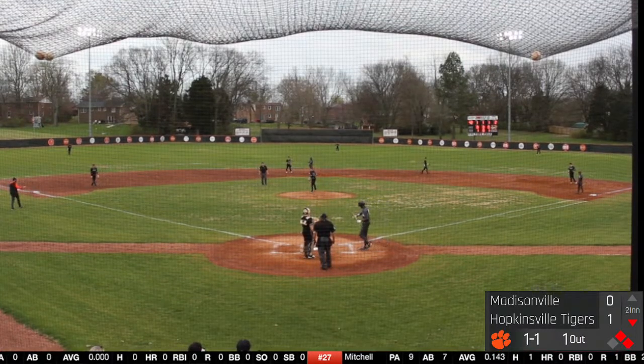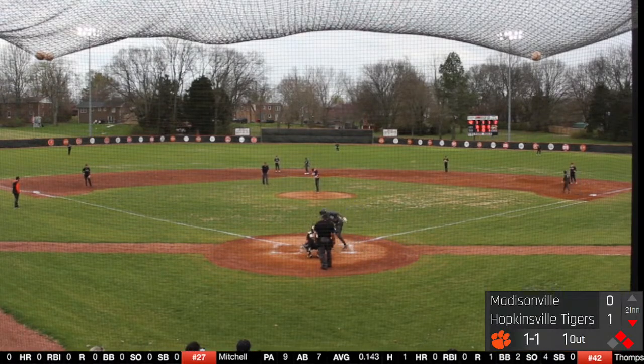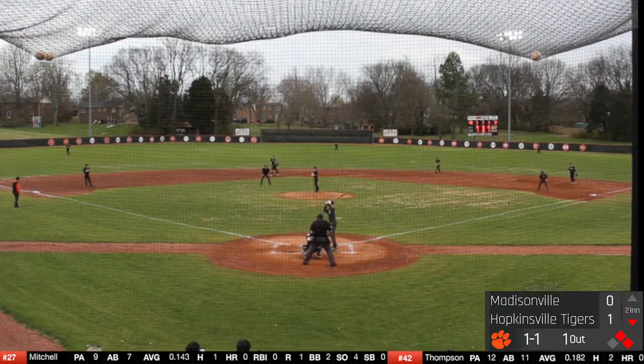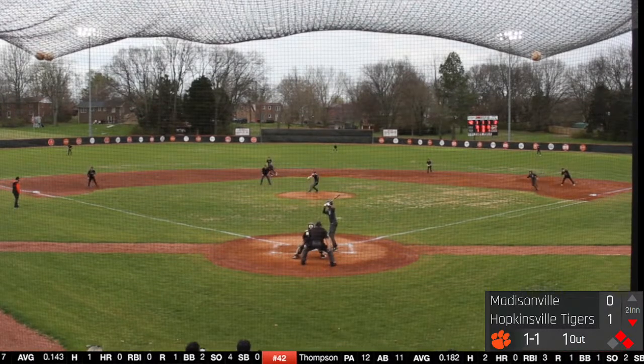So talking to JJ's dad, I found out some stuff about JJ. One of the things he found out is JJ likes to find the perfect pitch, and he'll wait for it. And the great thing about that is it makes him a smart hitter because he's easily taking walks. He took a lot of walks last year. He's had several this year already.